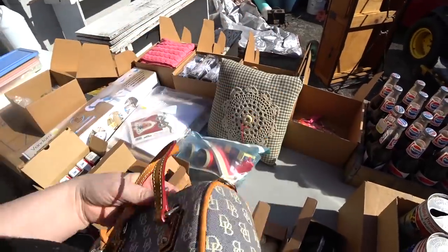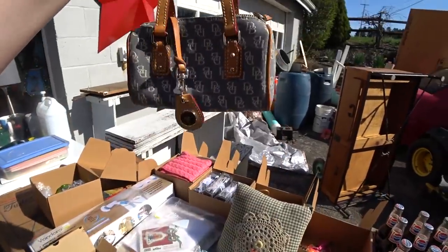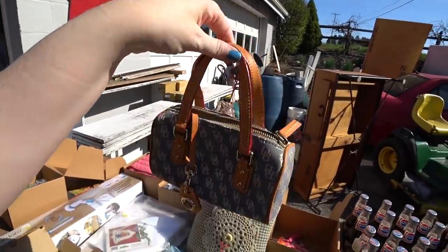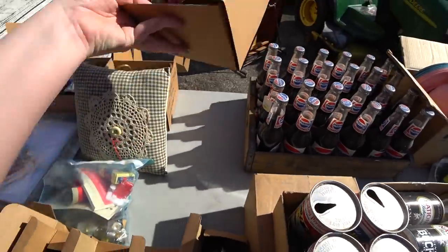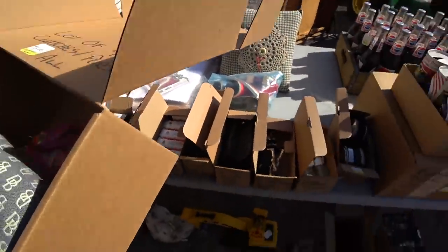It is a little dirty. I feel like the little mini handbags are coming back in style. Like the little tiny ones. I think I'm going to take it for $5. I'll do a cleanup on it. I'll throw it on my pile here.